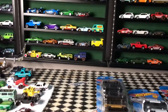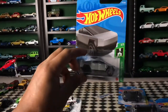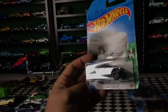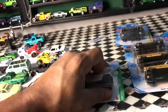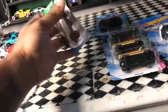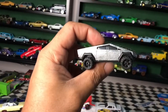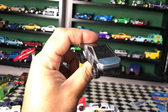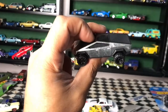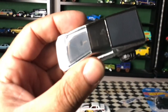And tonight, y'all, I think I'm gonna crack open the Tesla truck, just because I've been hunting for this truck, and these trucks are cool and ugly at the same time, so I just want to check it out a little bit closer. It just gives me a Zamek vibe, to be honest. Like I said, it's an ugly truck, but it's cool.